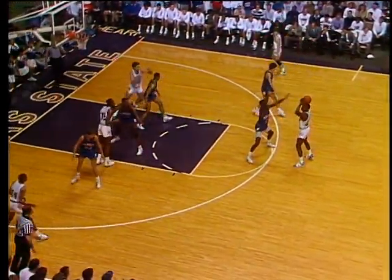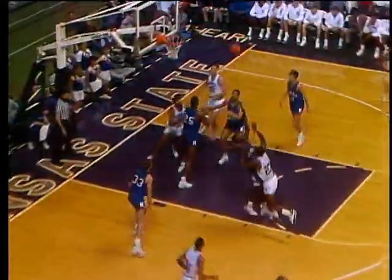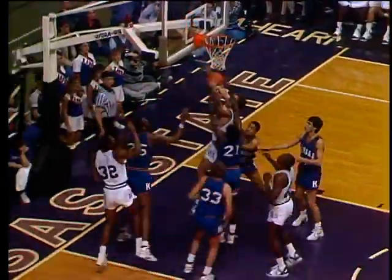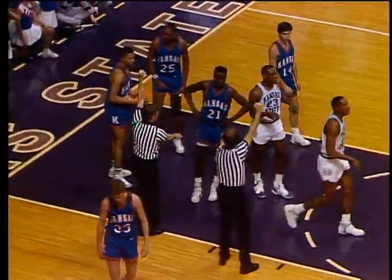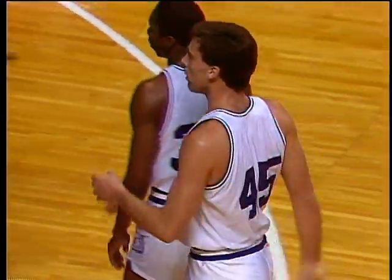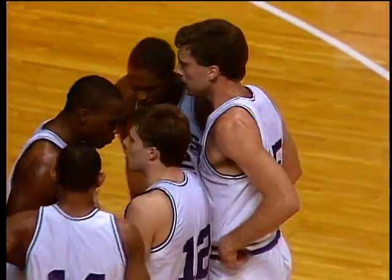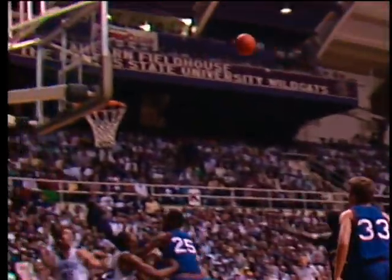44-39. Kansas leads it by 5. Richmond guarded by Newton. The leaner. Meyer. And he's fouled. Foul's going to be on Milt Newton. And Meyer's got 8 points. Take it to the glass and strong. Ron Meyer for his second offensive rebound in less than 2 minutes on the miss by Richmond.